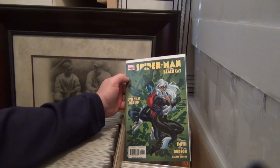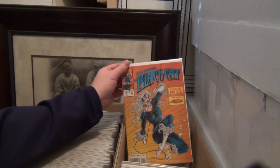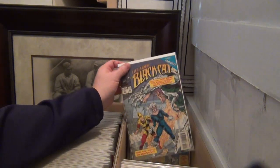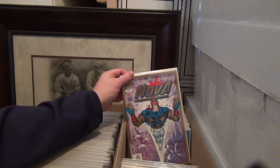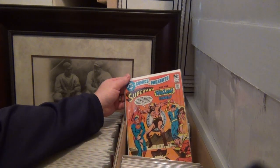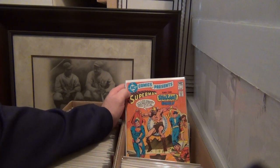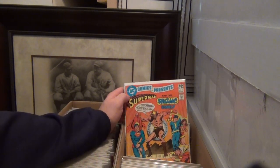Spider-Man and the Black Cat, Evil That Men Do, 5 of 6. Black Cat, number 1, 2, 3, and 4. Another copy of Nova 1. Giant Size Defenders 1. DC Comics Presents number 34. This is a hugely underrated series. You know, you can get the first issue for $2 or $3.